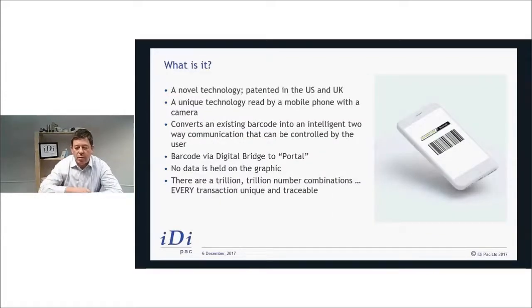So the smart barcode, what is it? Basically, it is the barcode that you already had on your retail pack. It's a unique technology, a novel technology. We read the barcode with a camera on your mobile phone, and what it does then is connect the existing barcode into an intelligent two-way communication device, which can be controlled by the user through menu systems, and the content is delivered by the brand. So the portal is where the brand connects to. Also, interestingly enough, because it's owned by the brand, unless you want to, you don't have to deliver the advertisements and so on that are so irritating in a lot of other media. The rich media is delivered through the portal and onto the mobile phone.